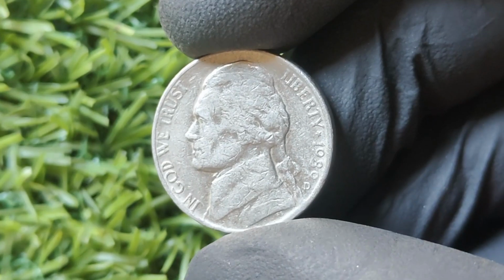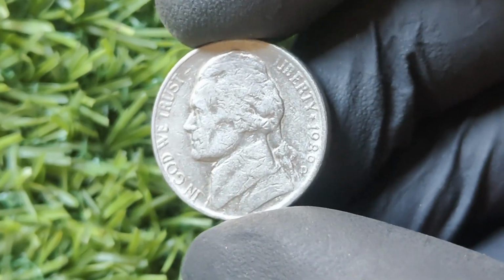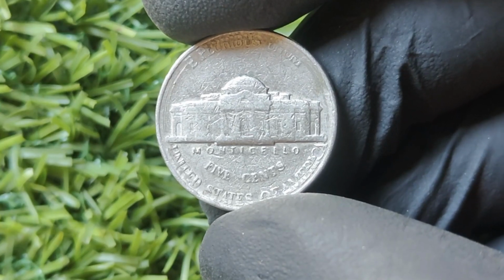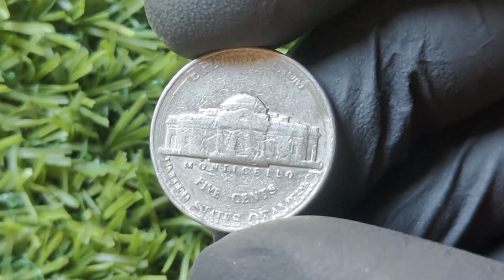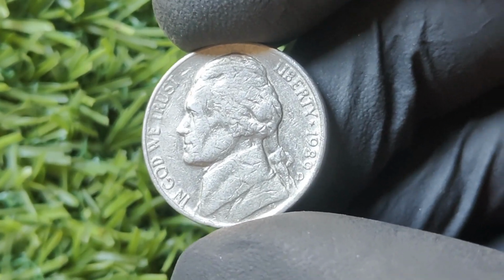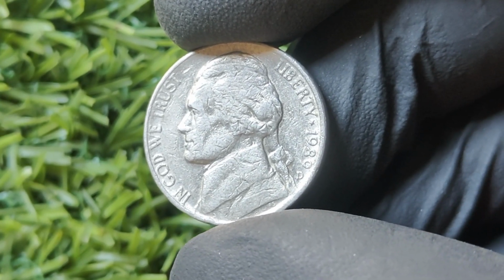Imagine turning a childhood coin jar into a retirement plan. Imagine your kids watching you create generational wealth out of curiosity and research. Where can you sell one of these nickels? Which platforms are legit? How do you avoid lowball offers? How do you present your coin to maximize buyer interest? But first, here's a cliffhanger. What if I told you that the most valuable Jefferson nickel ever discovered hasn't been found yet?